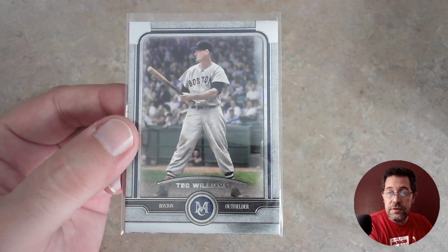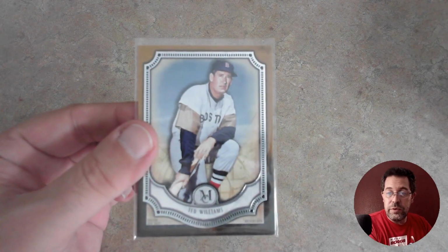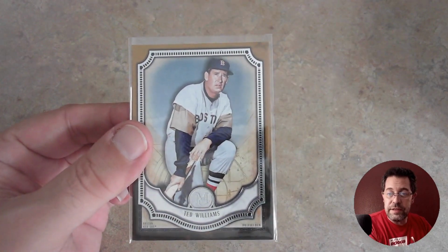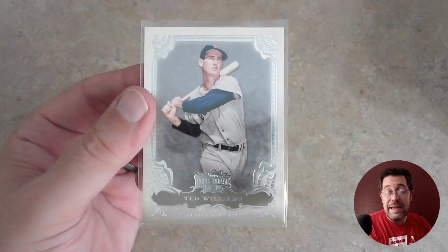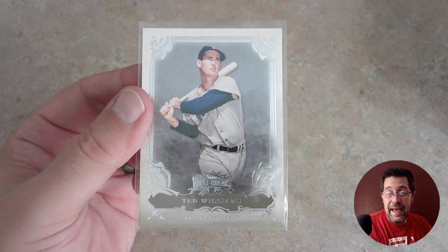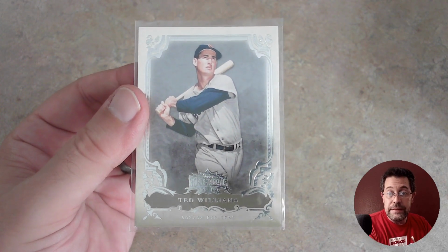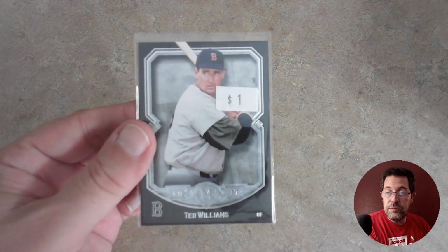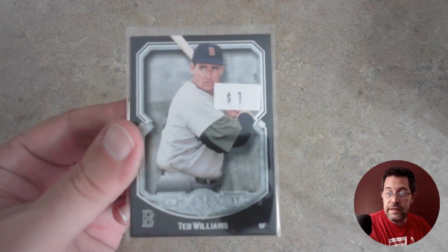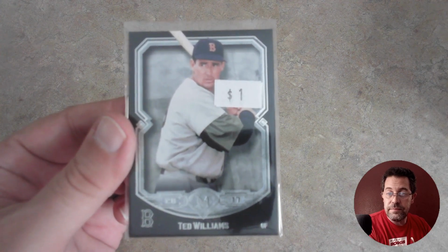Ted Williams. Love that photo of him. Another Ted Williams Museum Collection. I'm not sure about the years here, but I just looked at the card. I know I don't have these. Actually, the more I'm looking at this one, I may have it. I'm not sure how I got it, but hopefully I don't. But really nice pose. There's another one, Triple Threads. Another Ted Williams Museum Collection from 2017, if that focuses.